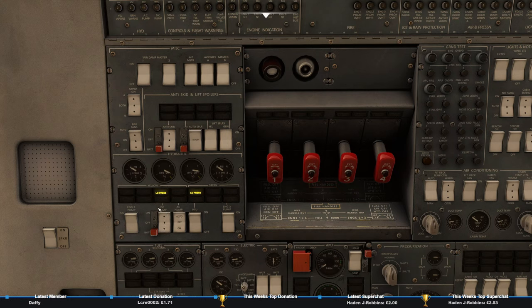I'll go outside quickly, might be a bit loud though. No, it's not too bad. Look at that. Oops, I think I've left the turn off. No, the wing lights on. Look at that, guys.